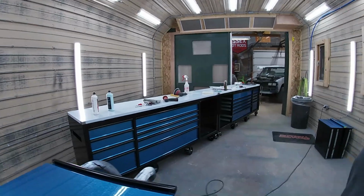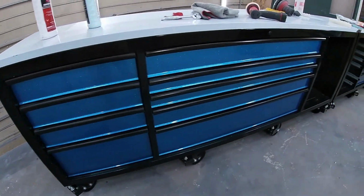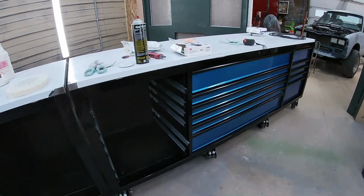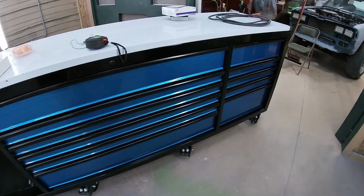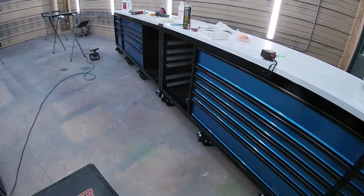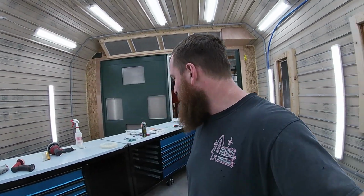If that don't get you excited, I don't know what's going to. Gosh, dang, that looks good. I mean, come on. 18 foot of just beautiful. Whew, not gonna lie, I am so glad that's done buffing. That was no fun buffing all that, but with results like that, hard to complain.